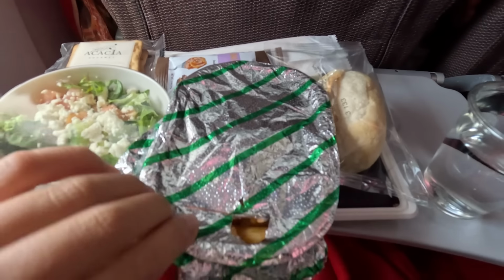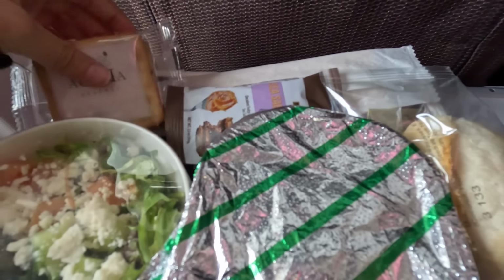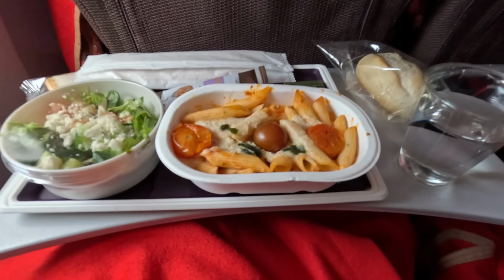Of course, with how many wrong choices I've made today, I messed up again, picking the super dry pasta, so the rest of this will do. Unless someone can get me a gallon of water to eat this thing.